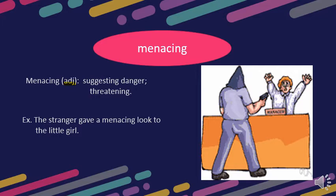Okay, threatening act. The stranger gave a menacing look to the little girl. Also, it could be a menacing look only. It doesn't have to be with a weapon.